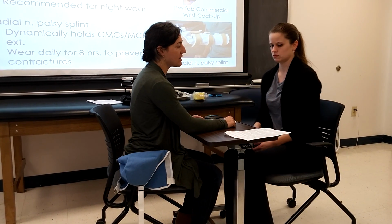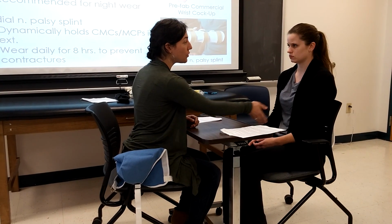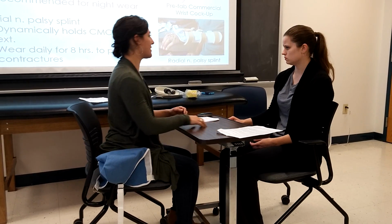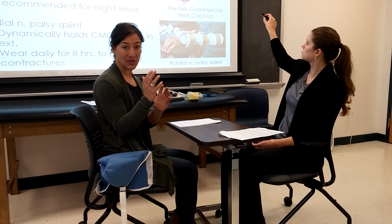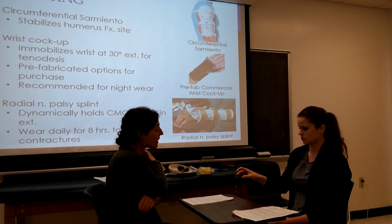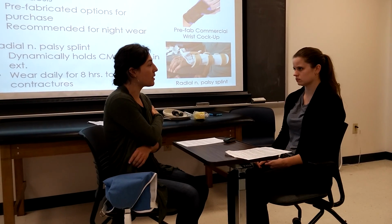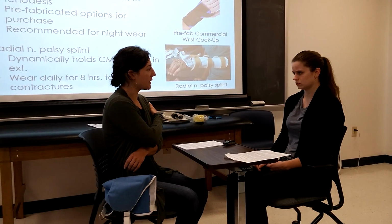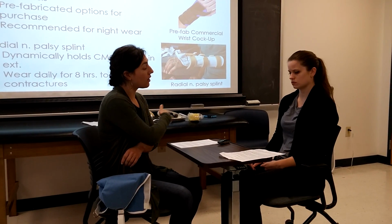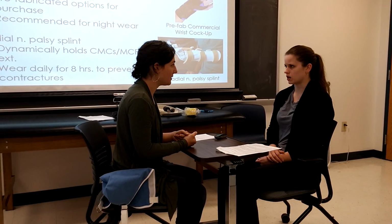The reason for that is that when we stabilize your trunk and your shoulder, it allows you to move your arm with more control. That makes sense. So this is a circumferential Sarmiento brace. I recommend wearing this above a sling because it does a really good job of holding that shoulder in place while the bone heals. But it also exposes that arm so that you can use it every day. Yeah, that's what I want.